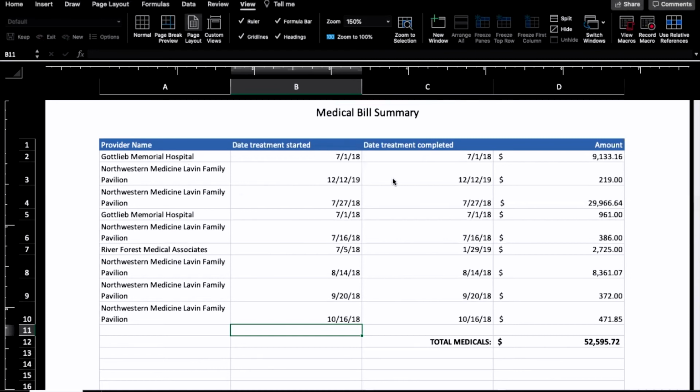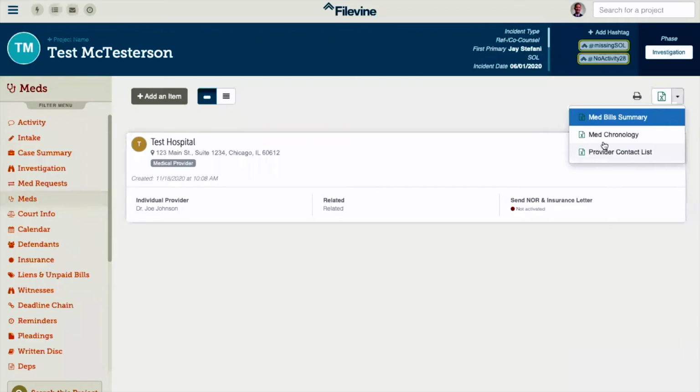Now, a couple of the other reports that we can run, which we're not going to go through examples of right now, for example, a medical chronology is similar to that last report, but on steroids. For each provider, for each treatment date, it also shows all of the complaints, all of the diagnoses, and the treatment received, and any notes for every single visit. And we can include related, unrelated, and even any prior records in that chronology. It gives us a quick way to go through and capture the entire course of treatment for our clients.